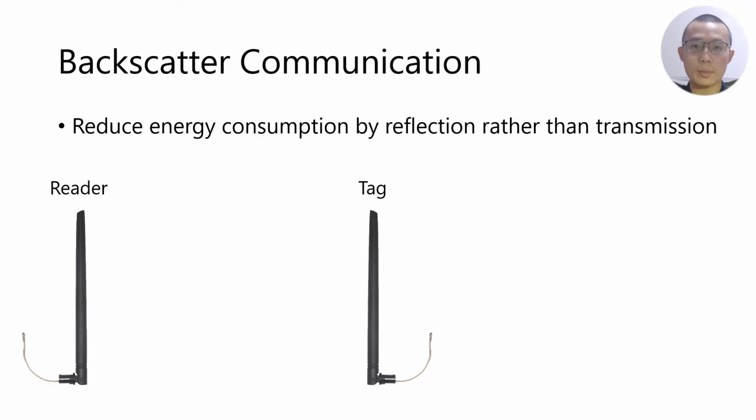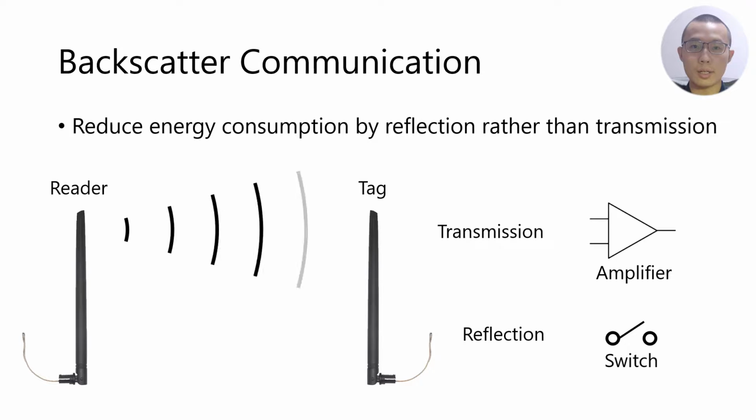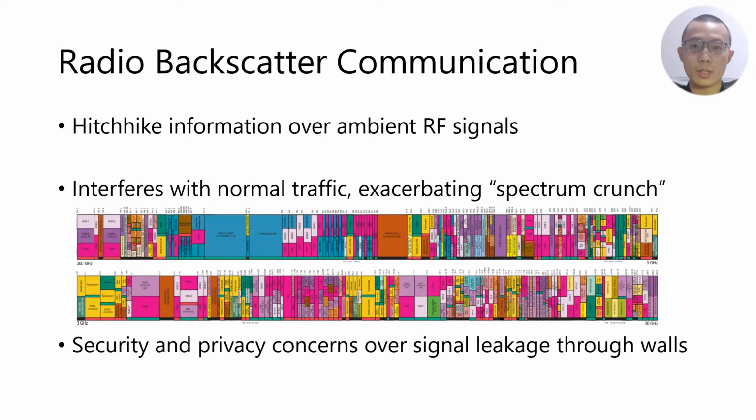Recently, backscatter communication has become an active research front, as it effectively offers connectivity at merely microwatts of power to small sensors, and hereby becomes a compelling communication solution candidate in the IoT era. Essentially, instead of active signal transmission, backscatter communication reduces energy consumption by signal reflection. Recent work shows it is possible to hitchhike information over ambient signals such as Wi-Fi, FM, and LoRa.